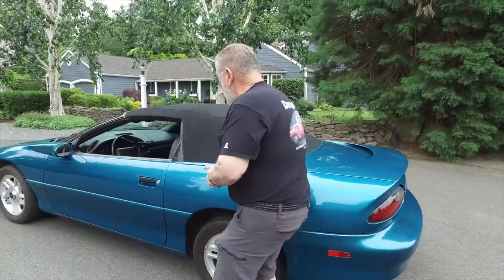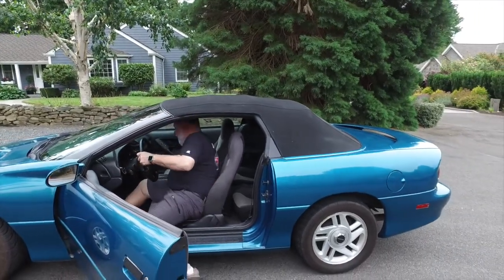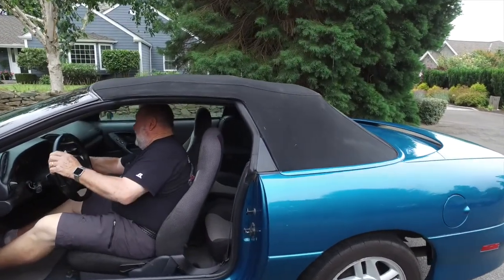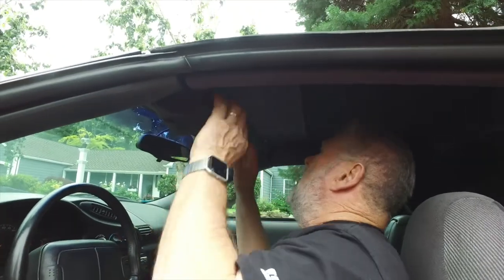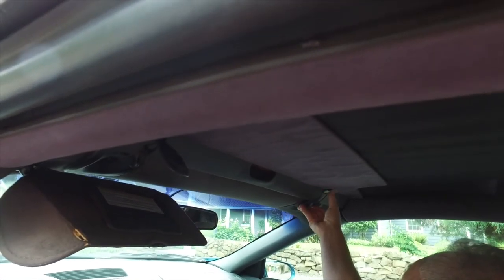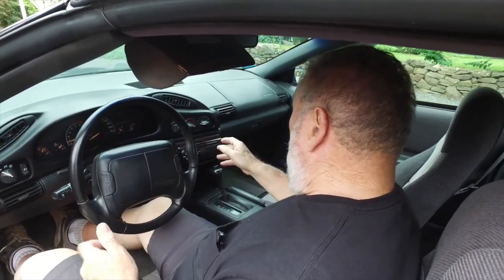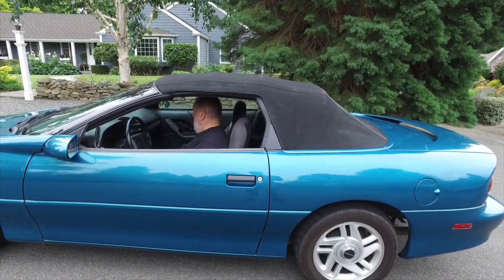Now, I want to put the top down for you, and I'll show you these windows and everything. The top is real easy. I have to put the right key in the switch, though. That helps a lot. You can see it starts right up good. You've got to push these up, and then they pop down. You just have to fuss with it. Then you have it in park, or in neutral, and there's a switch right here on the dash, and all you have to do is push it, and you can see the top.